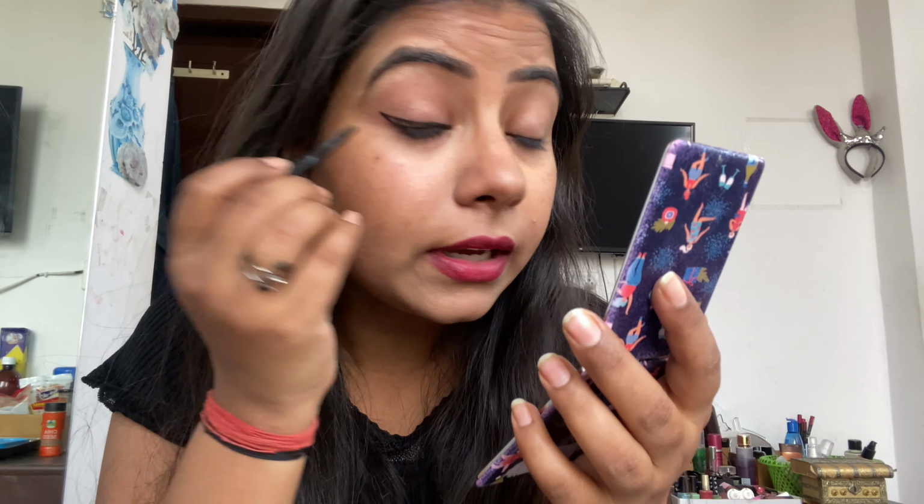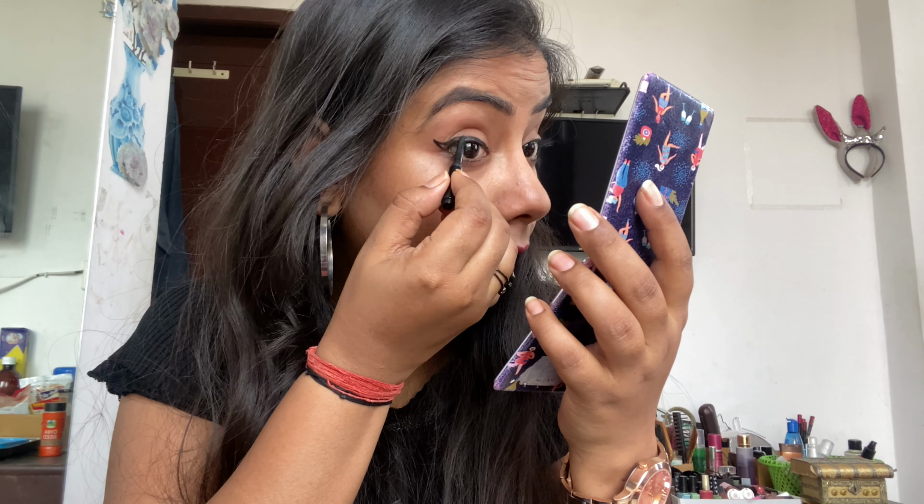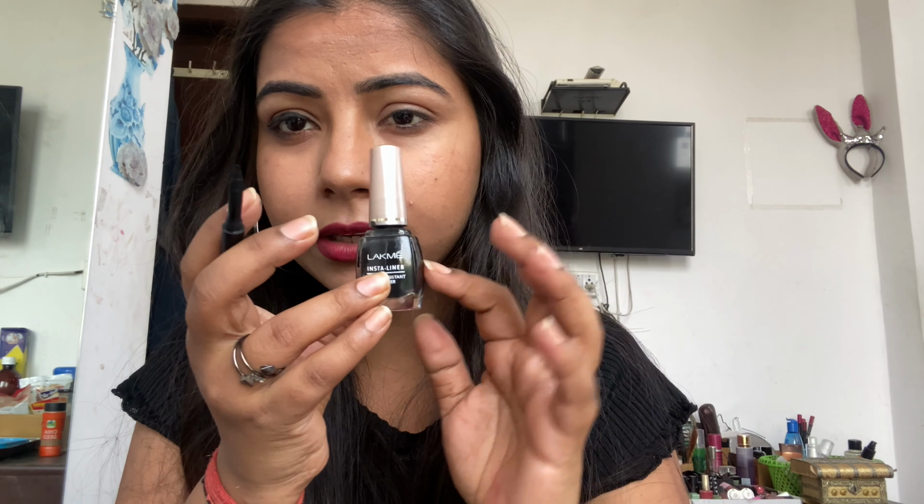So as you can see, I have just drawn the liner outlining, and now I am going to fill it with my another liner. This is the Lakmé Insta liner, so it is quite nice to put in really close to your lash line so that there are no spaces, you can see.